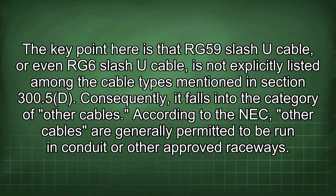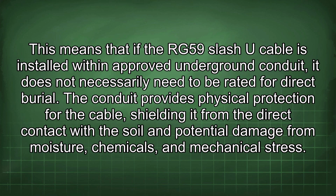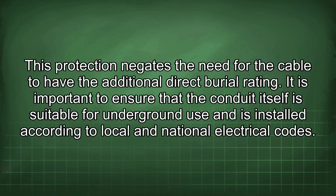According to the NEC, other cables are generally permitted to be run in conduit or other approved raceways. This means that if the RG59/U cable is installed within approved underground conduit, it does not necessarily need to be rated for direct burial. The conduit provides physical protection for the cable, shielding it from direct contact with the soil and potential damage from moisture, chemicals, and mechanical stress. This protection negates the need for the cable to have the additional direct burial rating.